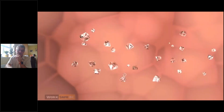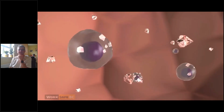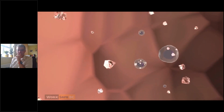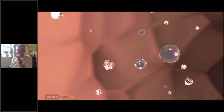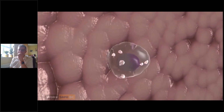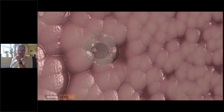The tiny crystals enter the small, fragile air sacs, where oxygen is absorbed into the blood. Immune system cells, called macrophages, engulf and try to dissolve the crystals, but they are unable to. Over time, more and more crystals build up inside the macrophage cells. The macrophages carry the silica into the walls of the lung, where they die.